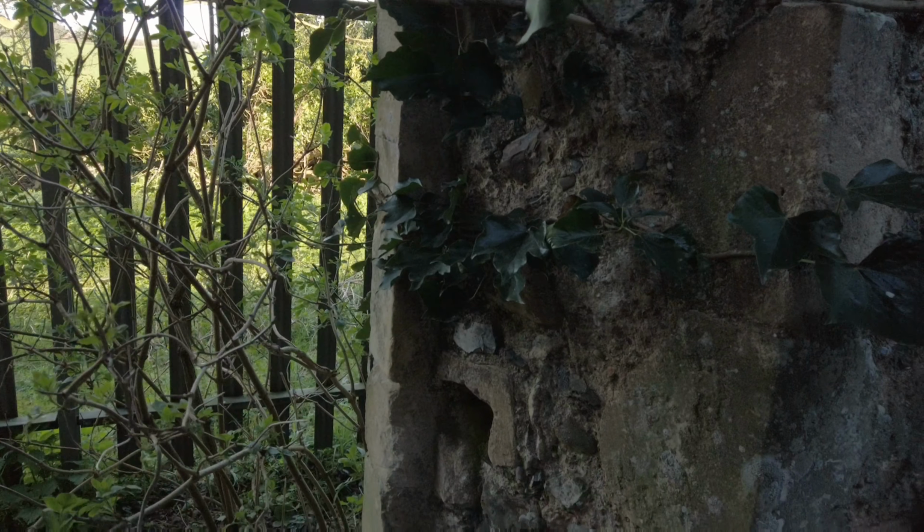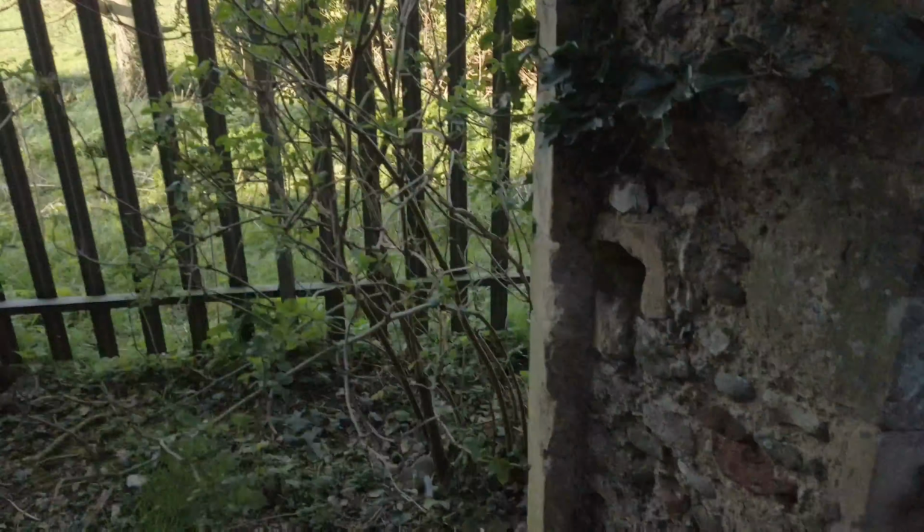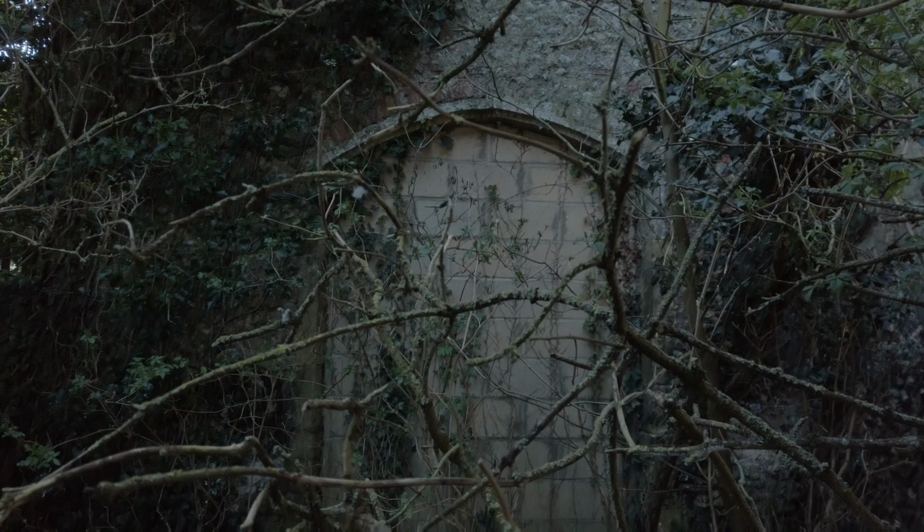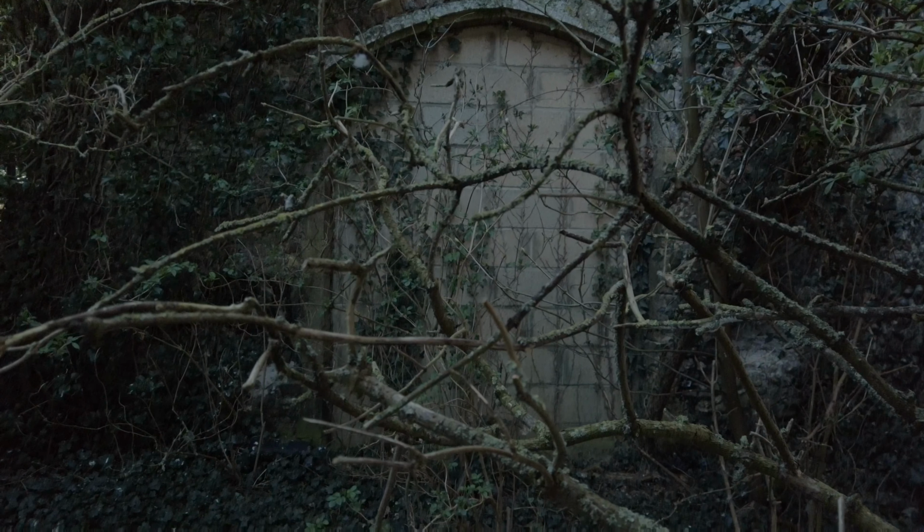But this was just the back door, really. Behind me would have been the entrance to the front door with the porch. As you can see, it's been blocked off now, and I believe it's now being used as a type of shed or storage or something. It looks like that from the front anyway. But this part of the church actually was spared when the masonry fell.